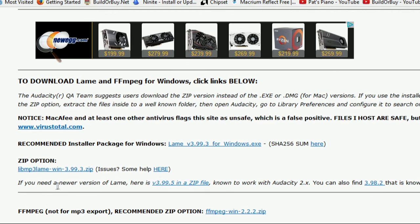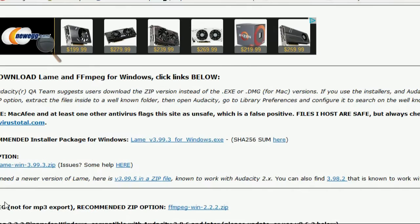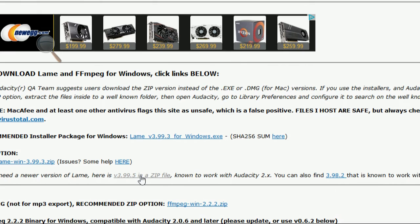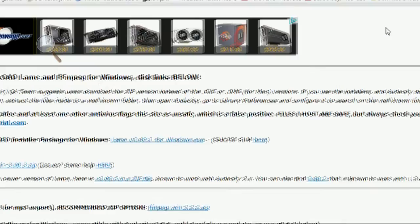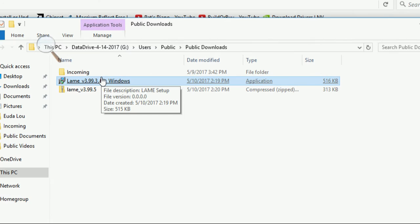Known to work with Audacity 2.x. You can also find 3.98.2 that works with 1.3. So if you want the latest version, it's a zip file. It's not going to automatically put it where you want it. You're going to have to put it where it goes. Up here, open the folder. Now, this Lame will do an auto install. The other Lame, you've got to put it where it needs to go. But all you got to have is a DLL.